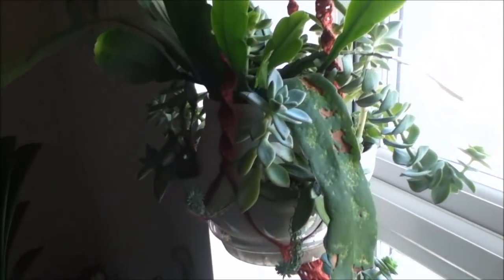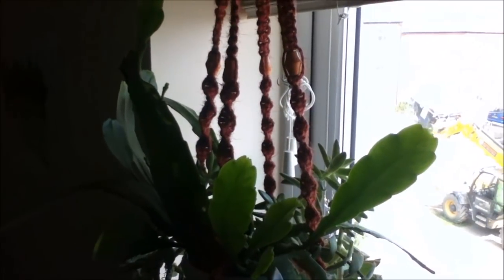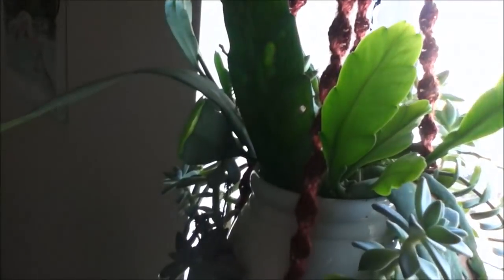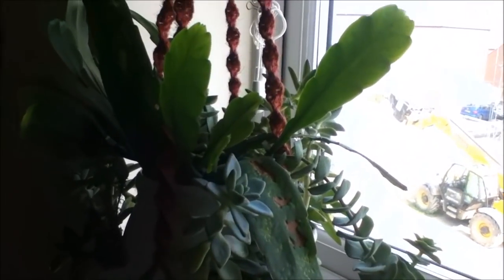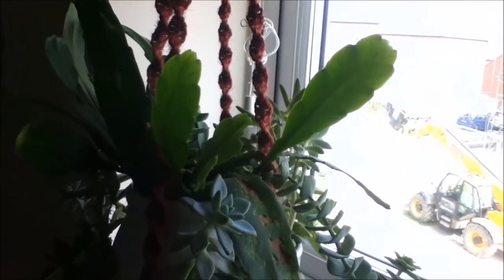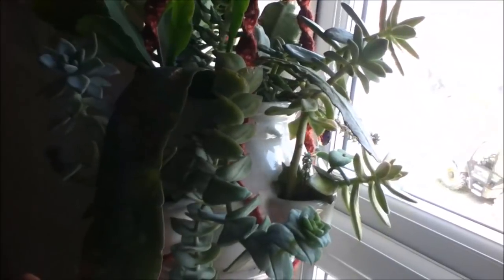And then over there I have some epiphyllum that I received from Chim in January, of Chim Nature Lover. I will try to post the link to her channel, because she's been posting videos of her epiphyllums in bloom, which are really, really beautiful, and I love it.